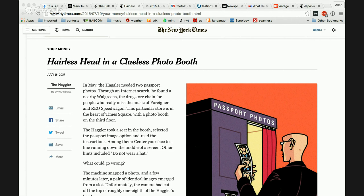And it's never been an issue. I guess no bald people have ever gone in to get their passport photos, or they just said, what the heck's going on, and walked away. But all the more reason to get a human to take your photo. And that's what ended up happening.